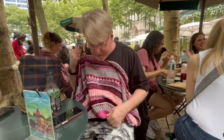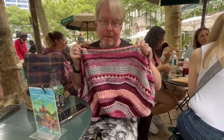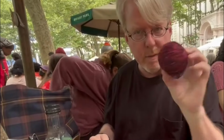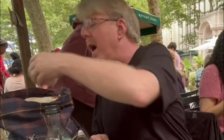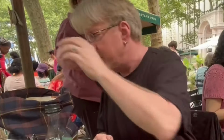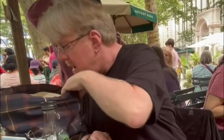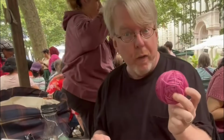So what I'm doing right now is the Stephen West Quirky Quintets shawl, and I'm using Chick That Knits. It's one color. Wedgwood Fibers. Lofty Loops. Honey Girl Farms.